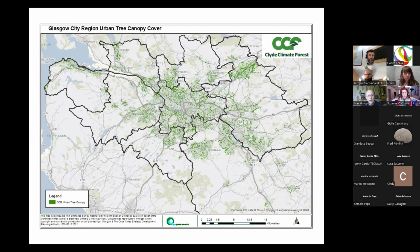And this is the data output from that analysis. And you can see it gives you an impression, I suppose, about the distribution of trees within those urban areas. Some areas there's more green, other areas there's less. And if you can see in the city centre there, there's very few trees right in the heart of Glasgow, where it's so heavily urbanized. But with this data set, we can now say with real confidence that on average, the urban parts of Glasgow City region have 17% tree canopy cover.